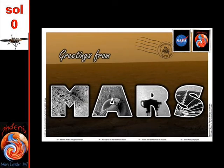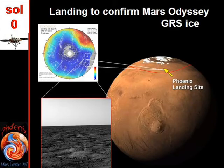So to commemorate landing, the students in the Operations Center actually produced this postcard. And the Mars letters here were made up of our first day's landing images, showing the footpad and the camera and the solar panel deployment. And you can actually download this from the University of Arizona's website, which I'll give you at the end of the talk.